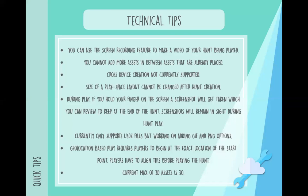You cannot add more assets in between assets that are already placed. So once you've gone about the setup of your hunt and placed where the students are going to have to find different things on the grid or in the play space, you can't go back and add more things. So it's really important to think about how you're going to set up your hunt ahead of time, through maybe some sketchnoting or some planning on a grid, because you cannot go back in and add more after.